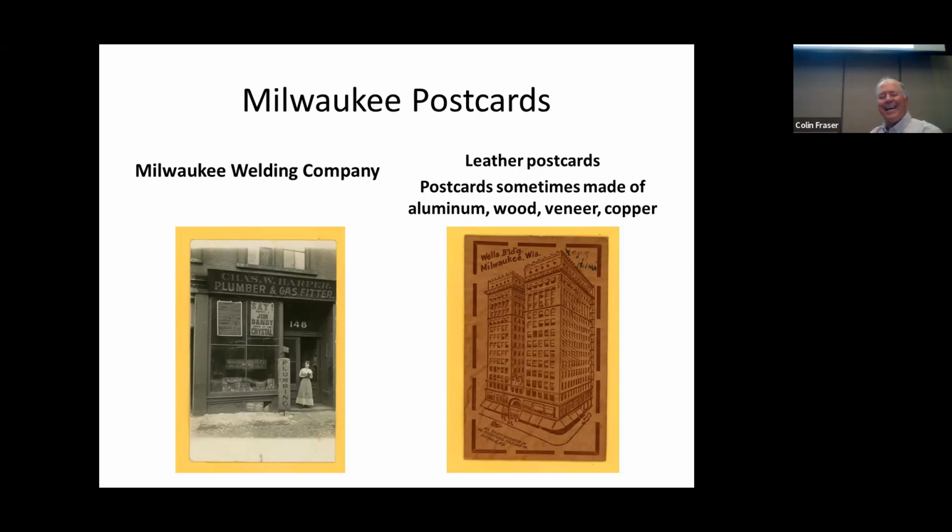And people did that. And this also gives me the opportunity to tell you that other materials were used to make postcards. There's a number of aluminum postcards that had images printed on them. Wood was fairly common. Wood veneer, some nice cards from Japan printed on wood veneer. Copper postcards, those you can find. I even have a copper card that's a solid copper plate and a penny soldered onto it. And that's a pretty neat one.